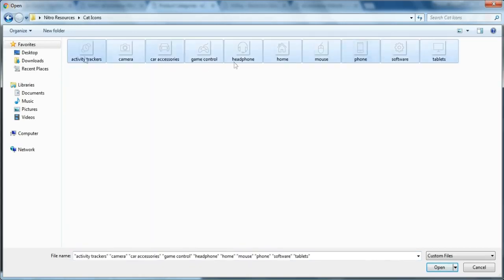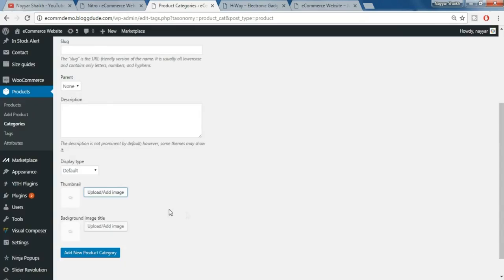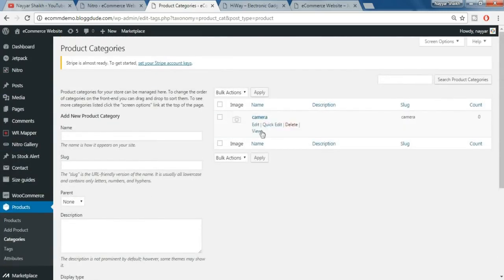I'm uploading all the images at once. Okay guys, so as you can see, this is the icon for camera. So I'll select this one and click on use image. Fine. Now click on add new product category. Okay, so as you can see, the product category is successfully added, camera, and we are getting the thumbnail also.